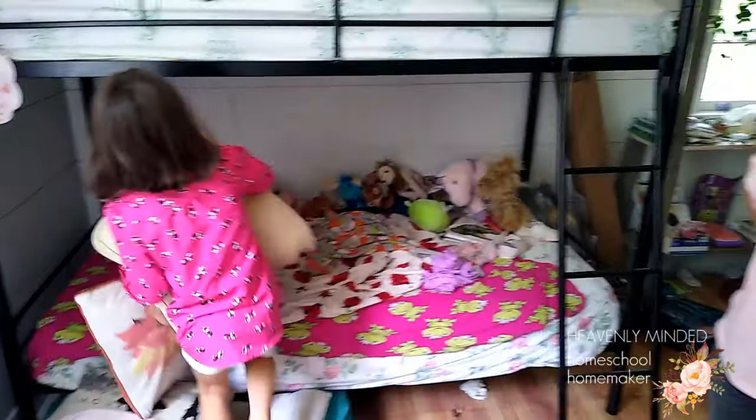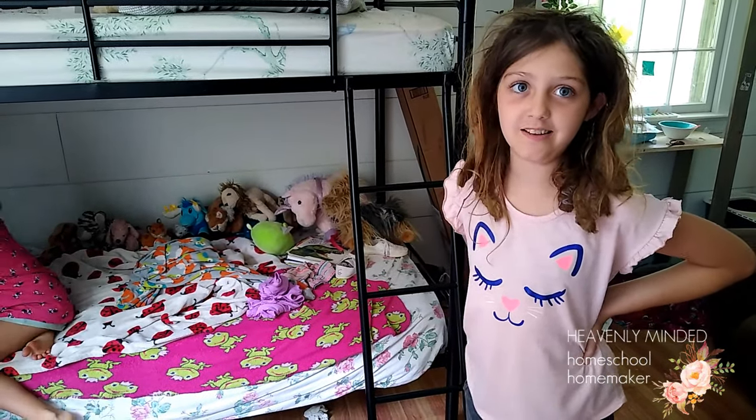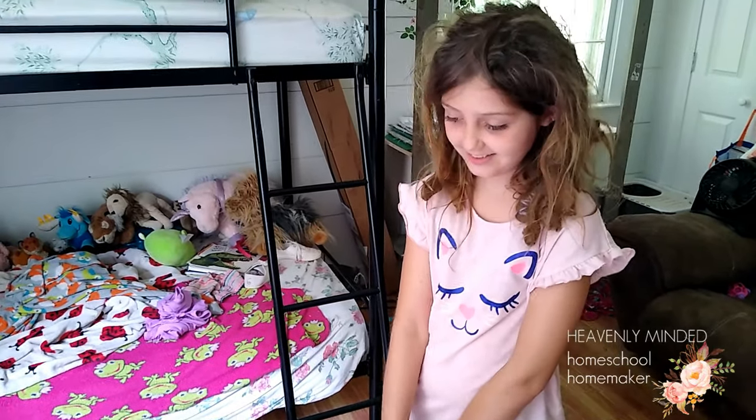Hold on, don't start yet. We're talking about our room rescue. So girls, what do you do with your room rescue? We set a timer for 5 minutes and clean up as quickly as we can. Yep, you just clean up. Like if you had company getting ready to come over and stay in here, or mom was getting ready to come in, what would you do real quick to get it nice and neat in 5 minutes, right? 5 minutes.